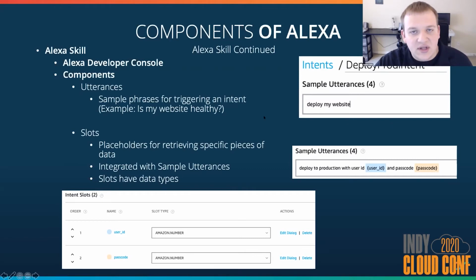And then there's also slots. So we're going to take, for instance, the deploy production, where that one's the most difficult of all of them for the OpsBuddy skill. And slots are placeholders for retrieving specific pieces of data. So if you remember, she had to ask me for my user ID and my passcode, which were very specific pieces of information that we need to run logic on in order to do the validation and then the deployment.